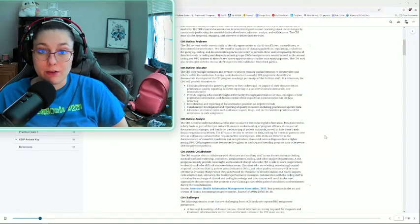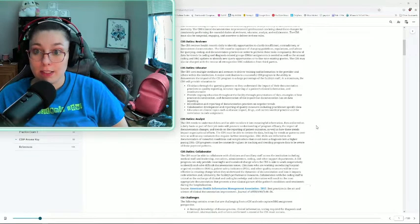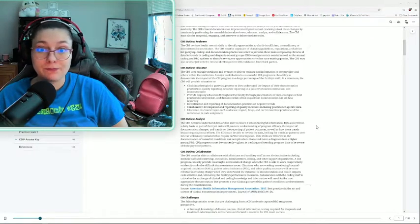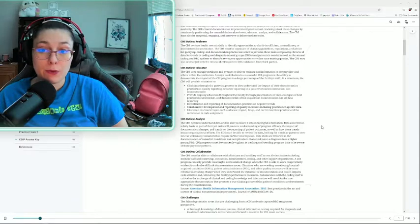CDS duties. Reviewer. The CDS reviews health records daily to identify opportunities to clarify insufficient, contradictory, or inconsistent documentation. The CDS must be cognizant of changing guidelines, regulations, and advice for querying, coding, and documentation practices in order to perform these tasks compliantly. Review of data for trends in coding and diagnosis-related groups, DRGs, assignments is needed as well as the annual coding and DRG updates to identify new query opportunities or to fine-tune existing queries. The CDS may also be charged with the review of retrospective DRG validation from third parties.